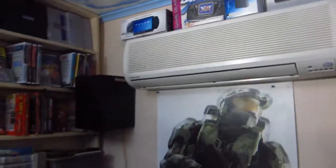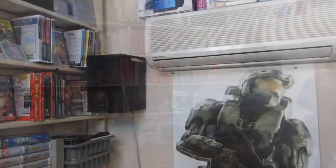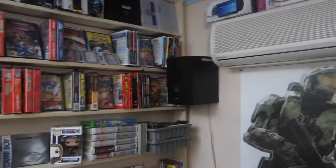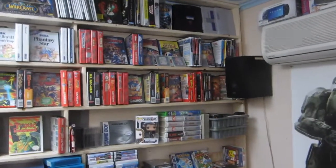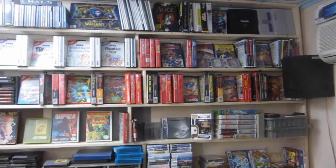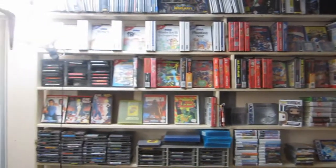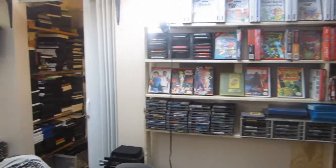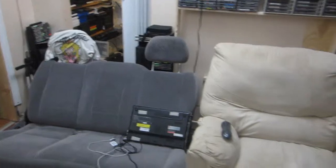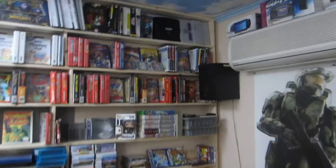Alright. And on this wall, into some of the games now. Alright. So, this is kind of my Sega and Nintendo wall. A little bright. And my couch setup.